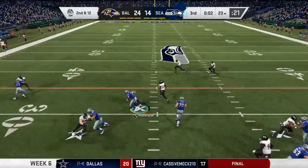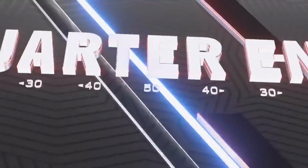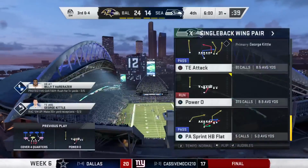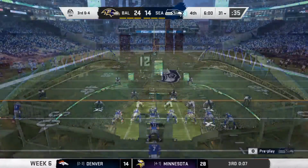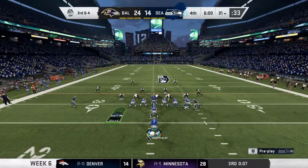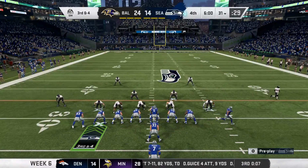Now a handoff here to his running back. It's a good pickup on the ground of 7 yards, and time has run out on this third quarter. Back now in Seattle, Washington. It's the Seahawks with possession of the football, but they do trail here to begin quarter number 4.